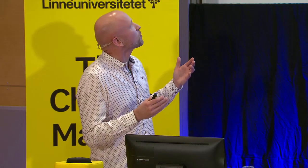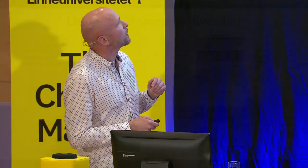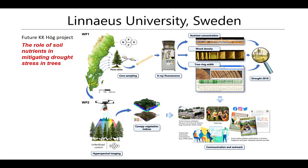And that got me very interested from a physiological point of view, because one of the hot questions at the moment is about the interplay between drought and nutrient supply. So I've put together a Cocoa project, and we got the industry that pledged support from Södra and IKEA and Sveaskog. So we hope that we can hand that in this year. And that looks at the role of soil nutrients in mitigating drought stress in trees.